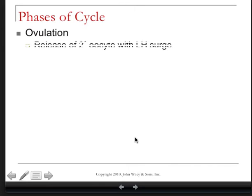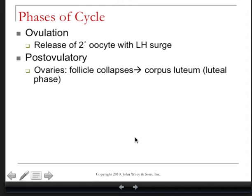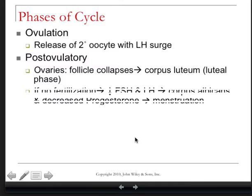At ovulation, we will have release of the secondary oocyte concomitant with a luteinizing hormone surge. In the post-ovulatory phase, the follicle will collapse and will form the corpus luteum, and this begins the luteal phase. If there is no fertilization, there will be a decrease in follicle-stimulating hormone production and luteinizing hormone production, which will lead to the degeneration of the corpus luteum into the corpus albicans, and the result will be decreased progesterone production, which will then lead to menstruation.